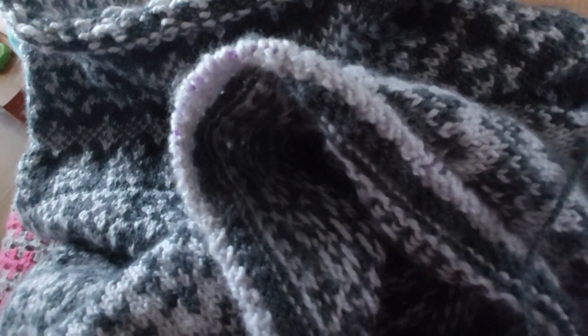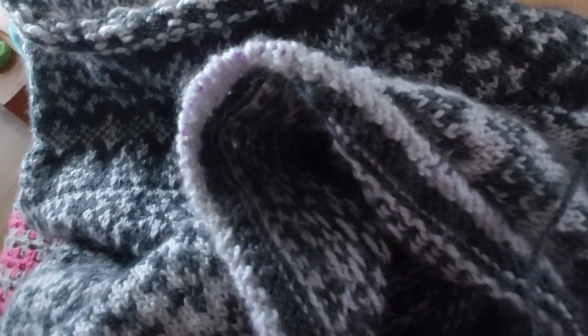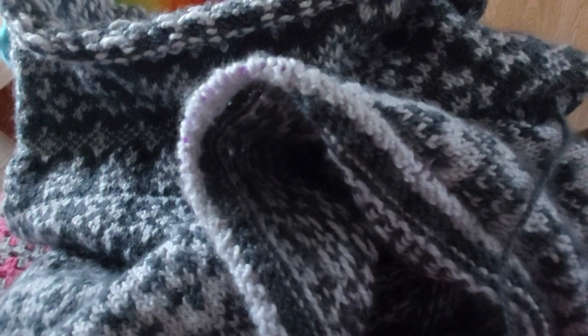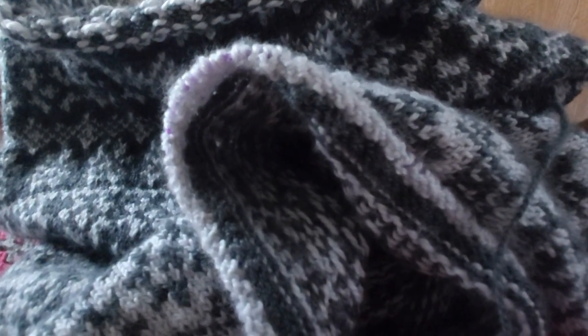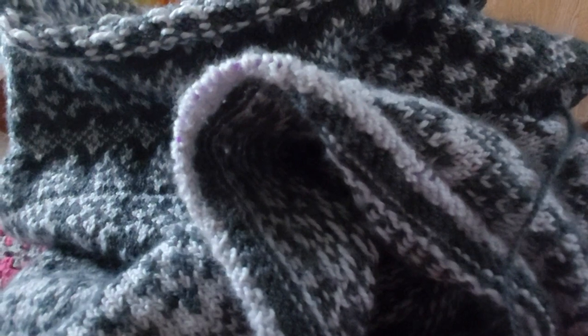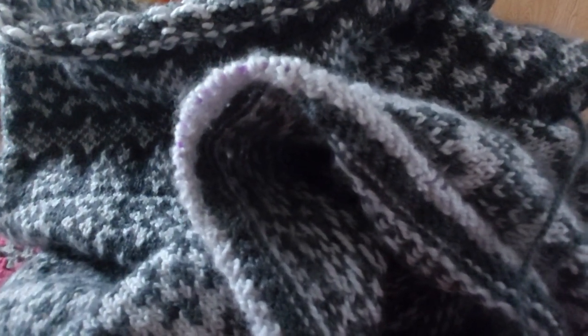There's a lot of grafting to do. I was going to do a regular graft, what we used to call Kitchener stitch graft. Some people still use Kitchener stitch, some people don't call it Kitchener stitch anymore. I won't go into that now, but basically it's a Kitchener stitch graft. So that's what I'm planning to do, I think.